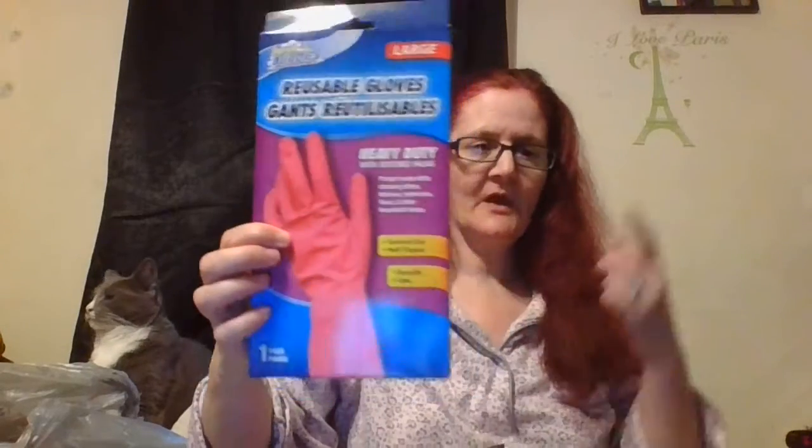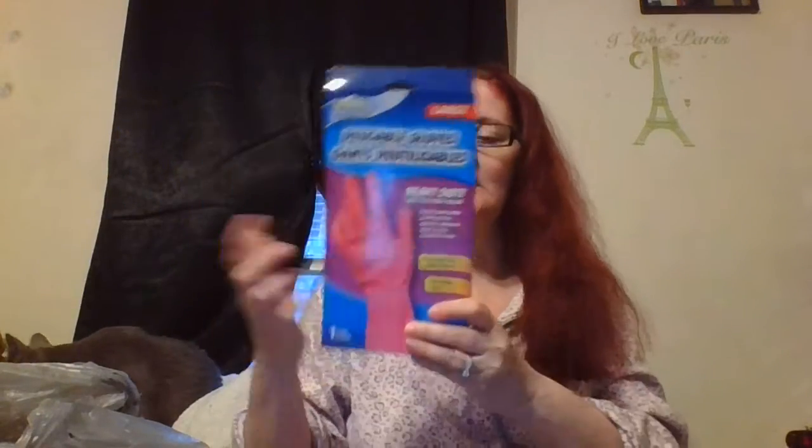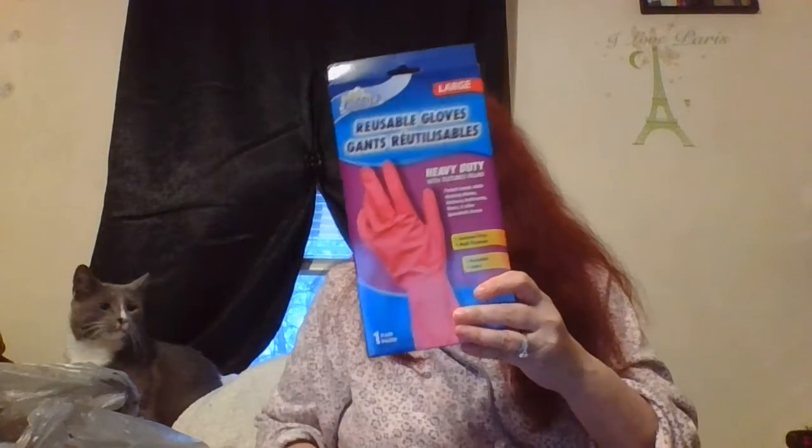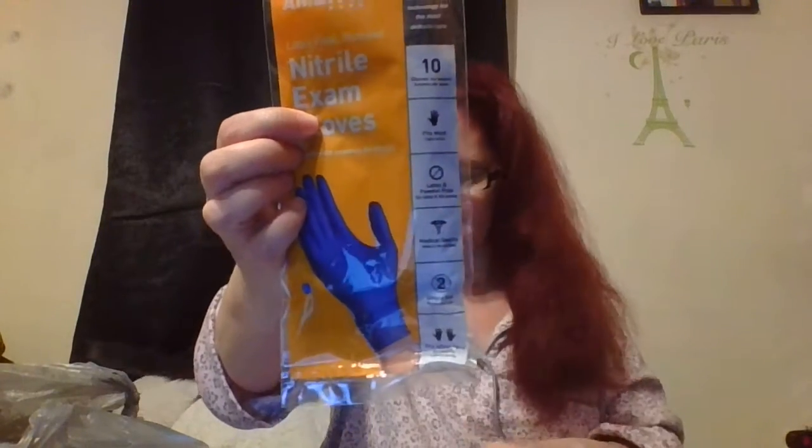Then I got Scrub Buddy reversible gloves, heavy duty. My husband dyes my hair, and he gets it all over his hands because the gloves you get in the box don't work. So I got these for him so they don't get on his hands. Then I bought these ones. These come, I don't know how many, 10 I guess, but it doesn't tell you the size. So I've got these two for him.